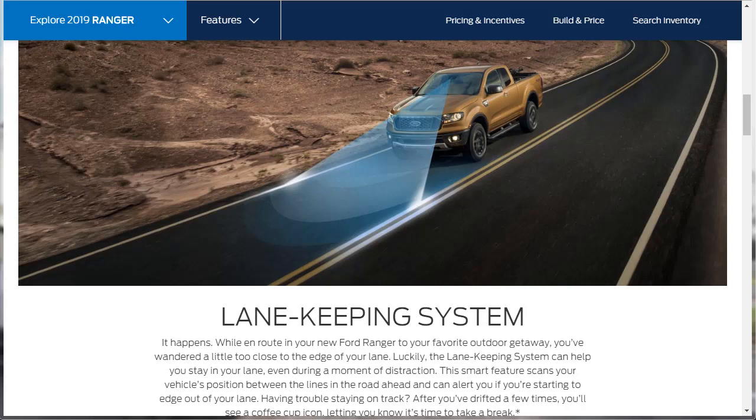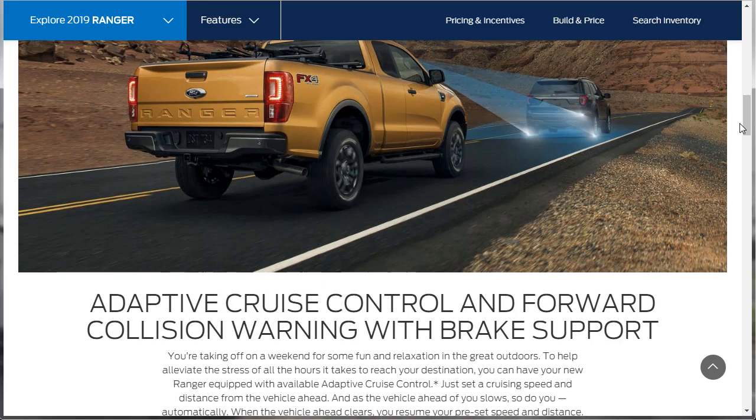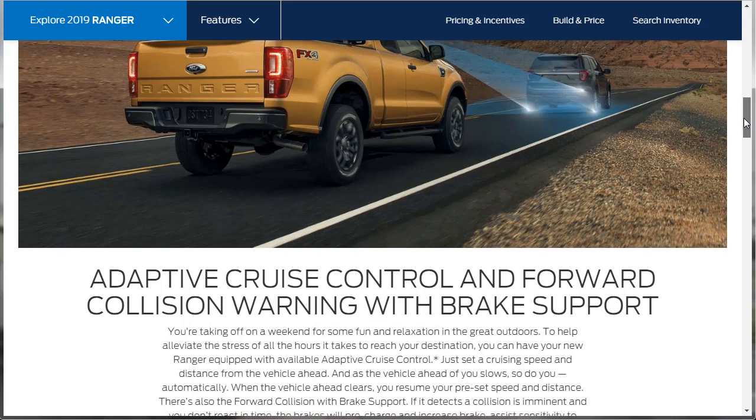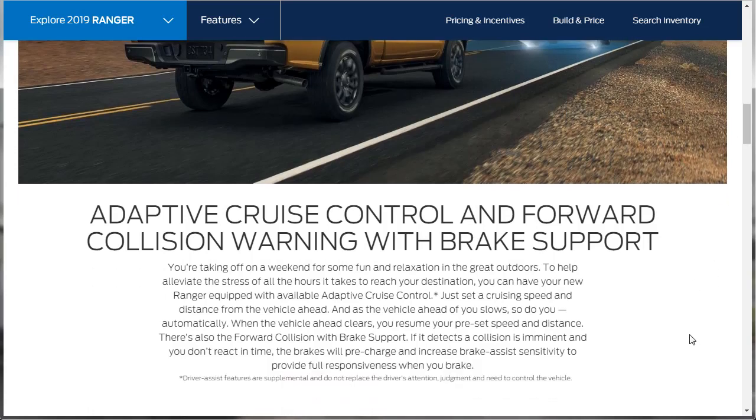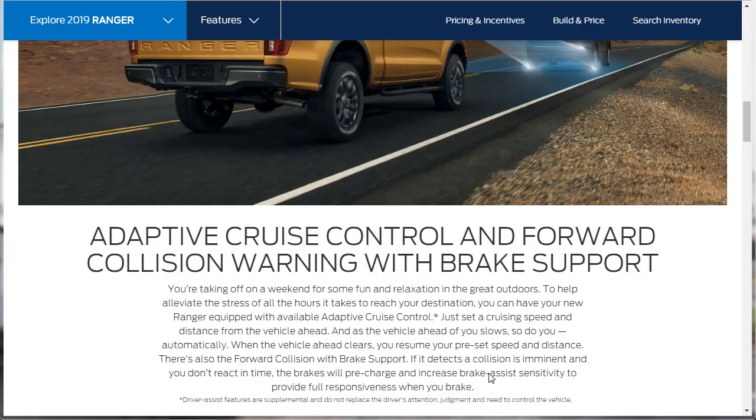That's pretty funny. Here they're showing the adaptive cruise control, which is pretty cool. You can basically set your cruise control, and your Ford Ranger will follow the vehicle in front of you. If that vehicle slows down, it'll slow down. That's pretty cool, and it'll resume to your preset speed. That's pretty nice. It even has active assistance. Here's what I mean by that. It says if it detects a collision is imminent and you don't react in time, the brakes will pre-charge and increase brake assistance sensitivity to provide full responsiveness when you brake.